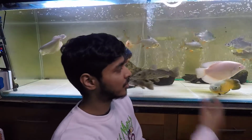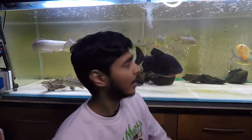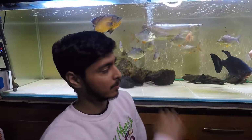Obviously with plants you have to have some substrate, not always, but most of the time you will, and they will start to dig them out, and I'm just not convinced that all the fish in here are plant friendly. I'm pretty sure the only fish that is plant friendly is the arowana, and that's because he swims up at the surface, the plants are usually on the bottom, no worries there.